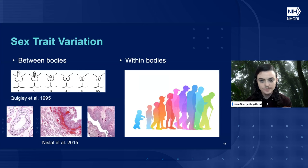Additionally, and I'm saying this over and over again because the other speakers have done such a good job of touching on these topics, sex does vary within bodies. It varies naturally throughout the lifespan. We don't have the exact same presentation of our sex traits as an infant, as a teenager, as somebody who's pregnant, as somebody who is elderly. And there are also many other reasons why somebody's sex traits might change over time. We just heard about them changing in cancer. They can change if somebody has, again, an illness, an injury, or undergoes other types of medical procedures.